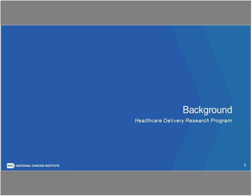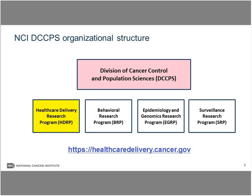First, we thought we would give you a background about where we are situated within the NCI. The Healthcare Delivery Research Program is part of the Division of Cancer Control and Population Sciences and is one of 4 research programs within the division. Other research programs include the Behavioral Research Program, the Epidemiology and Genomics Research Program, and the Surveillance Research Program.